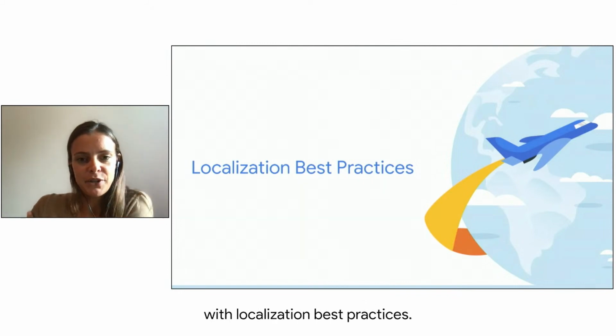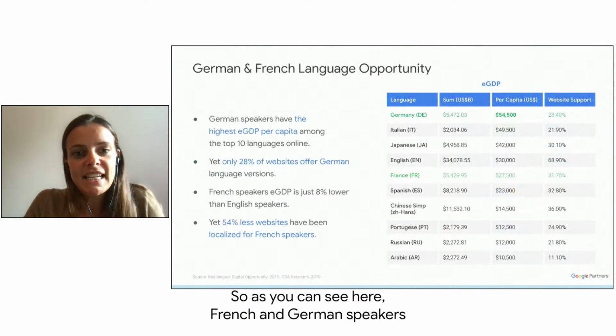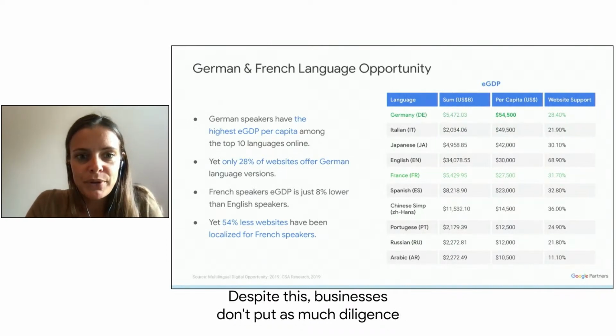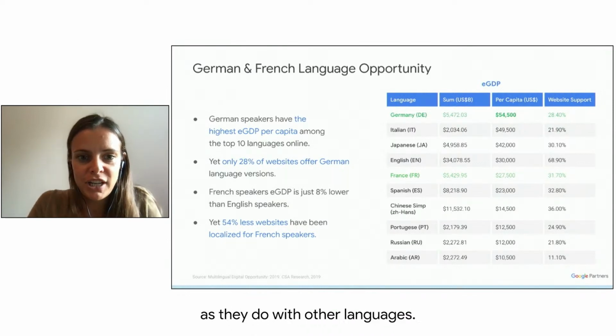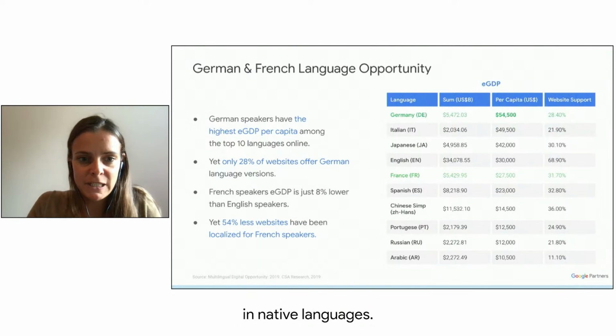And we'll get started first with localization best practices. As you can see here, French and German speakers have a lot of spending power. Despite this, businesses don't put as much diligence in localizing websites into German or French as they do with other languages. Languages with lower eGDPs have more sites offered in native languages.